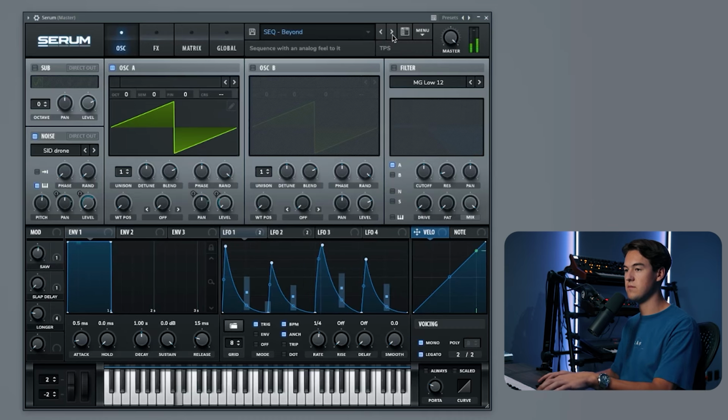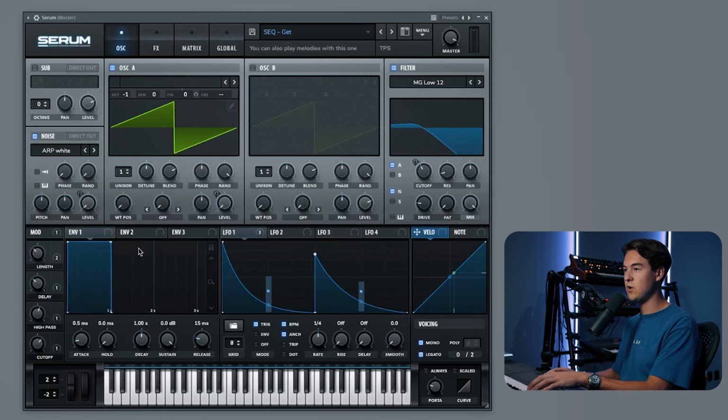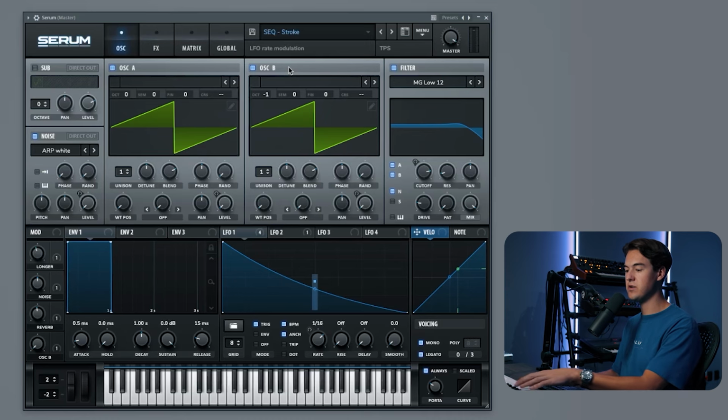Sequence Beyond. Sequence get. And sequence stroke.